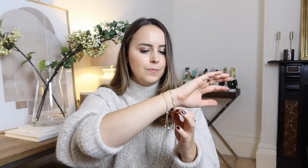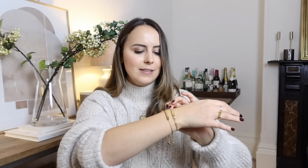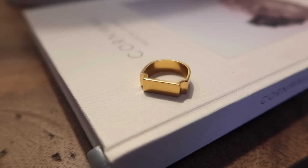I love them because they are so easy to pull on. And I quite like wearing them together. I've got one which just has a little bit of diamond to it, and then one which is plain. Lovely thing about these is that you can get them engraved. Then I also have this Monica Vinader ring here. I like that it's a little bit more chunky. You can see a little bit more in the distance.